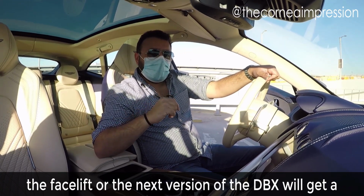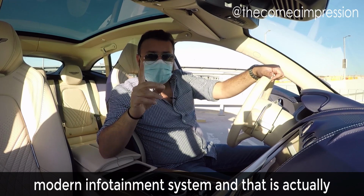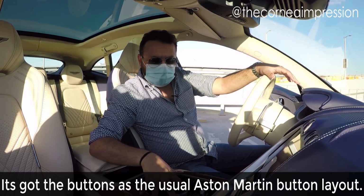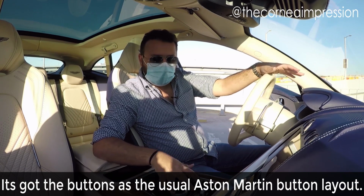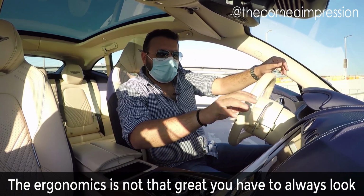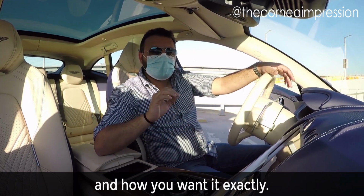However, the facelift or the next version of the DBX will get a modern system, and that is actually not too far away. It's got the usual Aston Martin button layout. The ergonomics is not that great. You have to always look around and fidget around to see what you want and how you want it exactly.